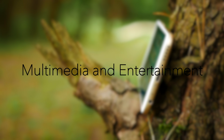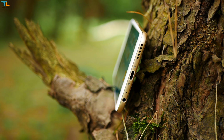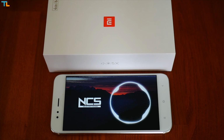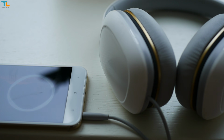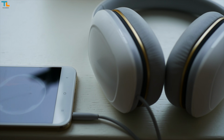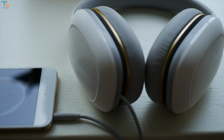When it comes to multimedia, you're all set in this department because the loudspeaker quality is really good, the sound is crispy, balanced, and it's one of the better speakers in this price range of phones. Also, the audio quality via the headset jack is pretty good too, thanks to that built-in audio amplifier and some other enhancements that are built into this phone.